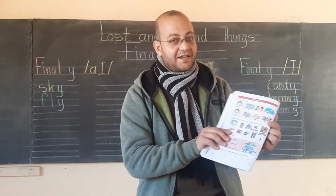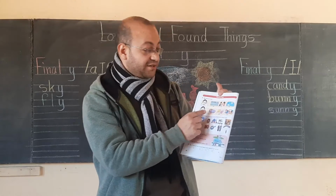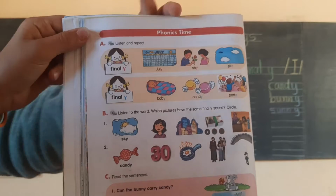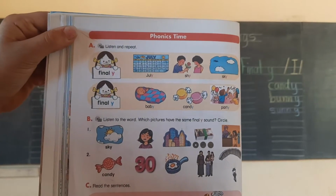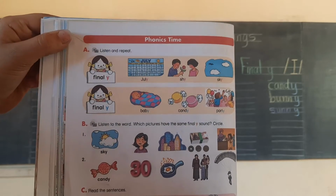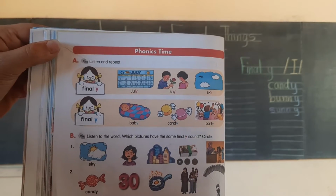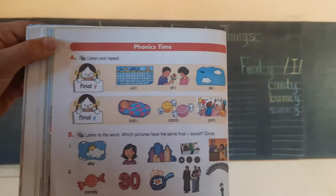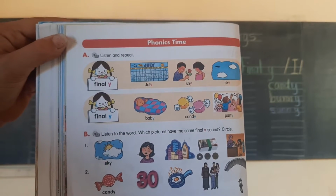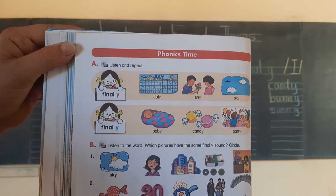Now, I want you to open your books, page 26. Page 26. I want you to listen carefully and point to each one. Listen and repeat. Unit 6, page 26, phonics time.